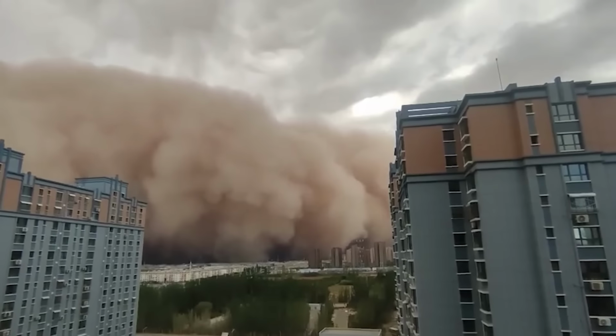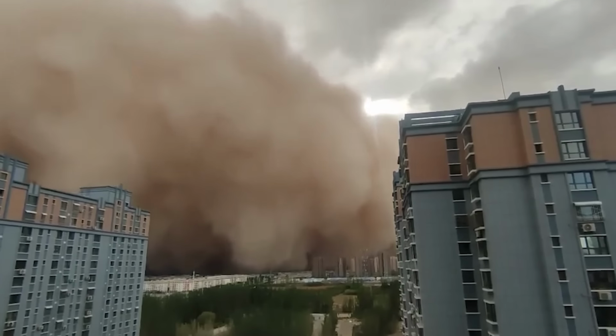Dust storms look epic, but imagine trying to go outside in those conditions.